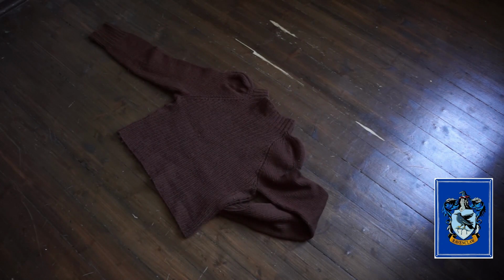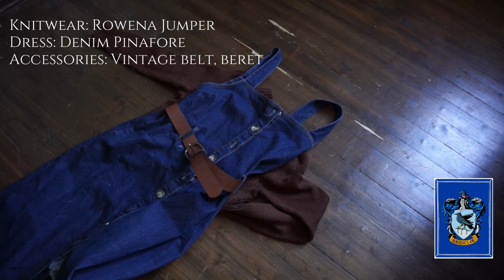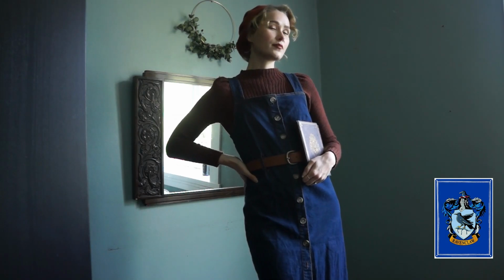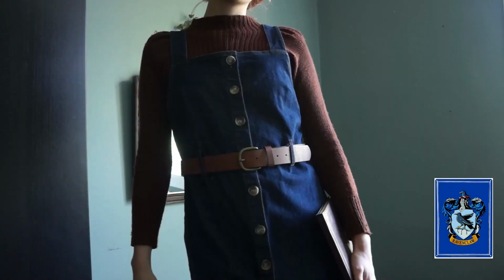For the third and final Ravenclaw outfit, I went full on Ravenclaw pride in tones of only brown and blue. I picked my deep chestnut brown Rowena jumper, which is indeed named after Rowena Ravenclaw herself, and paired it with a deep blue dungaree pinafore, a vintage brown leather belt, and a chestnut brown wool beret. I genuinely want to wear this all the time now.